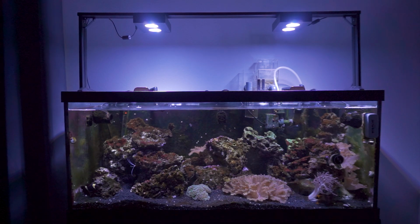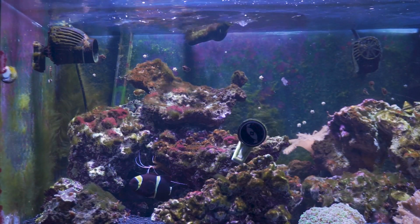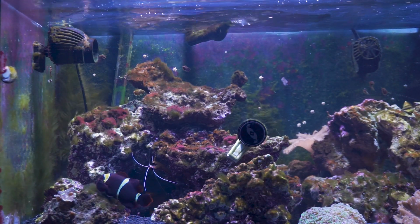So I went with the Aqua Illumination Multi-Light Mount Kit. So I had to buy the kit, I had to buy 2 brackets, and then I also had to buy the 48-inch rail. So it was a pretty big purchase, but I think it looks super clean, and I always felt like the lights were just a bit too close to the water in the canopy. So I was really happy with the way it turned out.